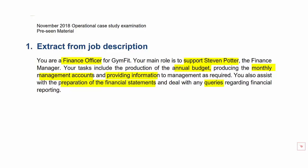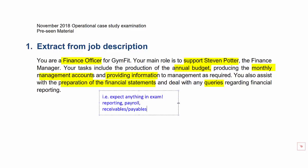In other words, you can expect anything on exam day relating to what you've studied in E1, P1, and F1. So it's not really narrowing it down in this job description, unfortunately, so you need to be prepared for anything on exam day: reporting, payroll issues, anything related to receivables, payables, etc.